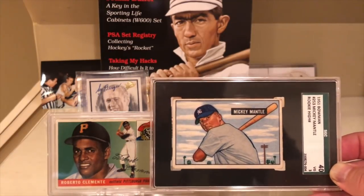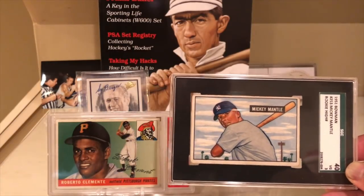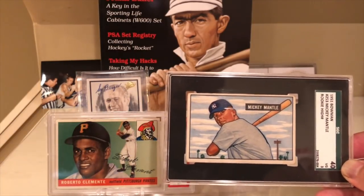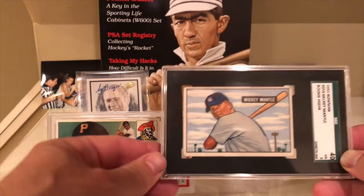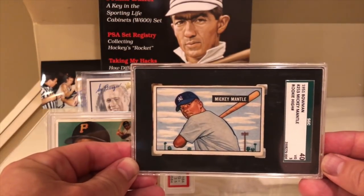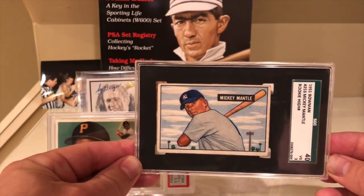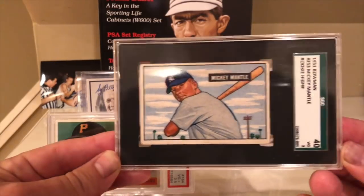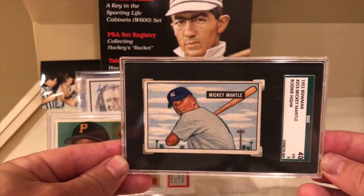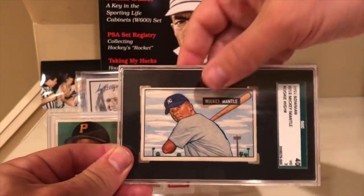And thanks to you guys, everyone, I had a contest and I threw out 5 or 6 cards out there, and I was like, which card should I work on picking up in 2018? And the overwhelming majority was to pick up the 51 Bowman if you can afford it. And this card is just absolutely beautiful. That's all I can say about that.